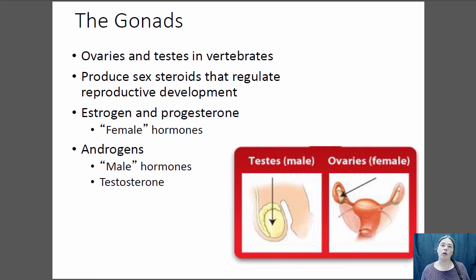And those hormones regulate the features that we recognize as male or female. So the development of genitalia, facial hair, things of that nature. These hormones are really important for sex determination and also behavior.